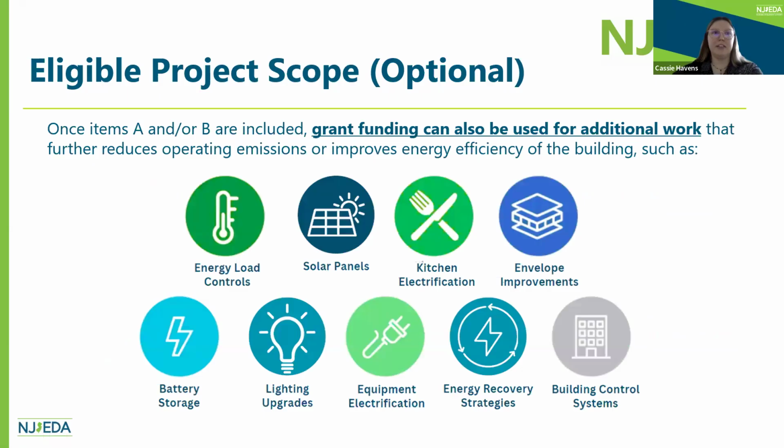Anything else that helps improve your building's energy efficiency is covered under NJ COOL. This could include adding LED light bulbs, solar panels on the roof, upgrading your building's envelope, adding electric kitchen equipment. Really, there's a wide range of things. As long as you can prove that it helps improve your building's energy efficiency, we can cover it under NJ COOL.